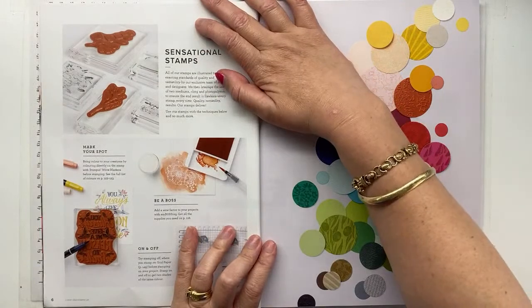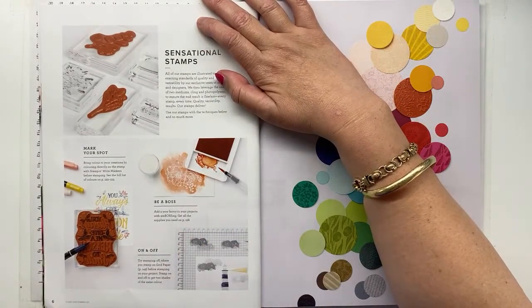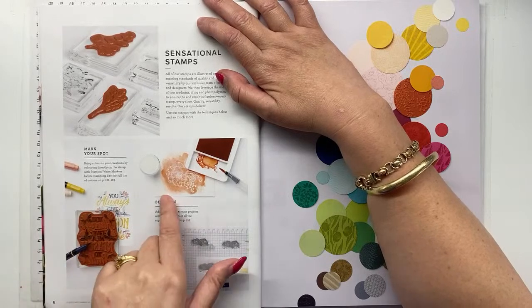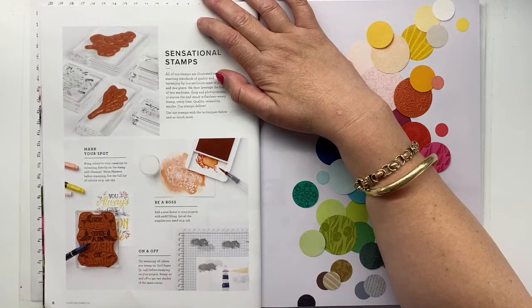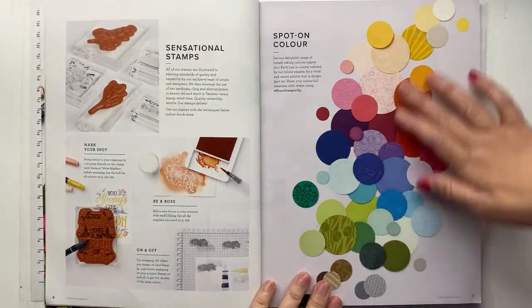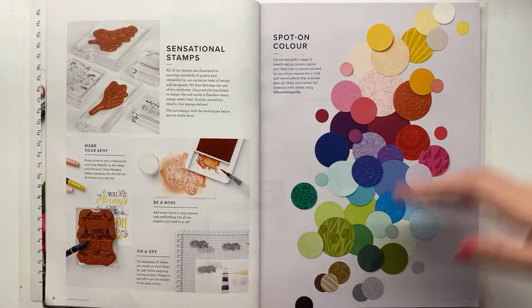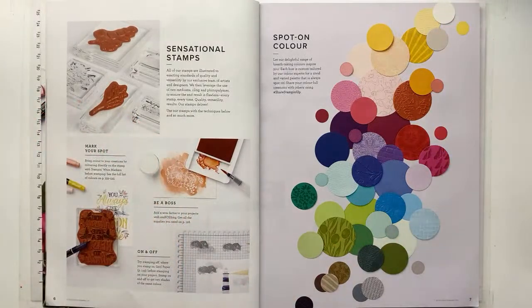So talking about our stamps, we can colour with our stamps with our Stampin' Write markers. We can emboss and then colour over it, and we can stamp off to create different opacities with the same stamp. This, I would love to create this. That is just gorgeous. All the different stamps, different embossing folders, all our colours.